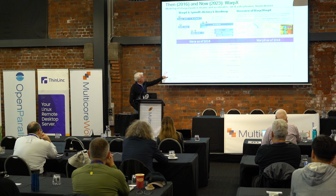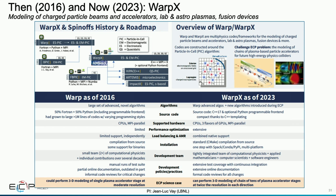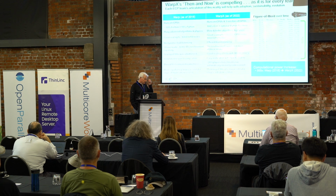But this is another example of kind of moving from Fortran more to C++. Again, we haven't forced it, but a lot of applications have made that choice, a lot of Fortran-based applications have begun to move in that direction. And then in this case, the challenge problem was a multi-stage Wakefield accelerator. And so basically you need to move in the frame of the laser or the E-beam and be able to go from kind of single stage to multi-stage. So quite an onerous challenge problem.